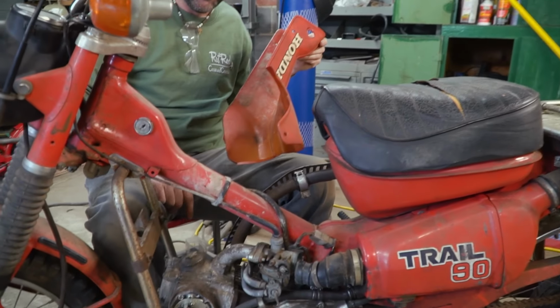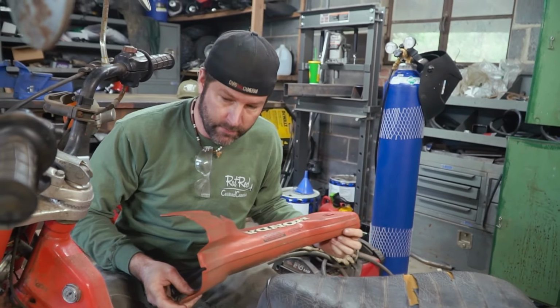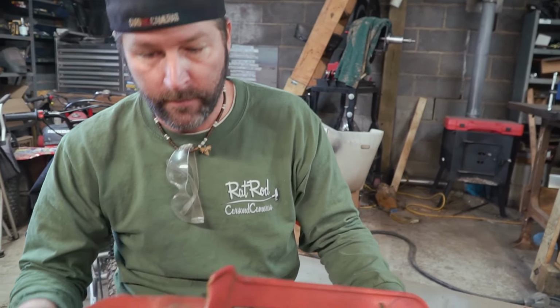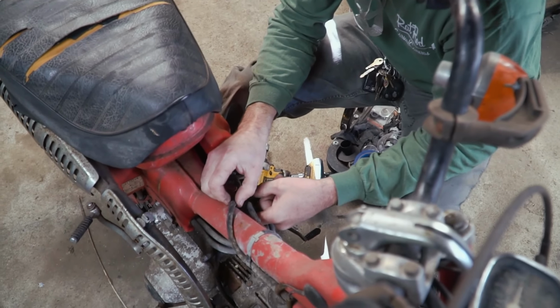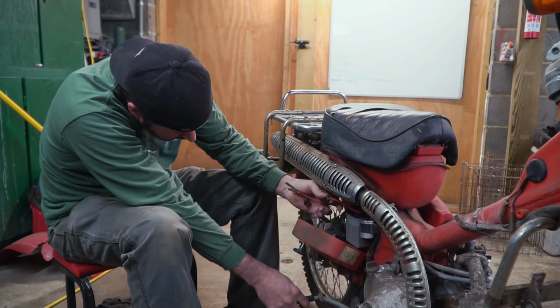See, this is the way I've always seen them. I've never seen them with the plastic cover here. Yeah, they look way better with plastic. Yeah, it does. I wonder if anyone makes a repop. Oh no, it'd be worth looking into. There's the ignition. It's going right up in this harness. Here, where is the coil at?